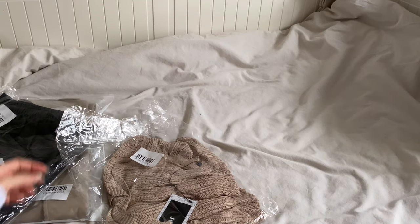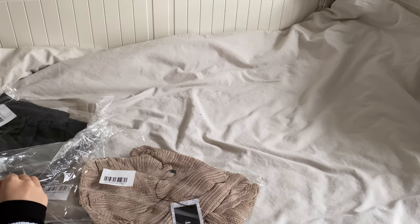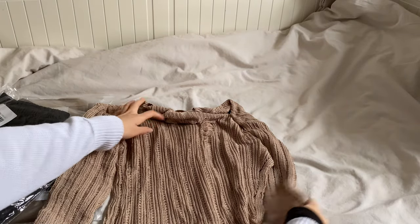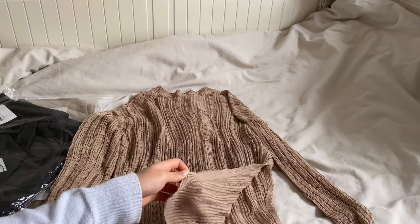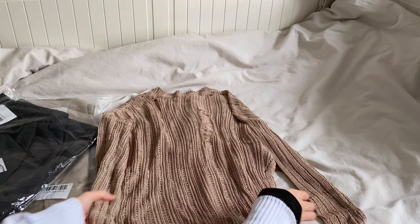And the rest of these I think are bottoms, so I'm gonna open the last top. And I think this is a knitted sweater. Yes, I know this looks like it's damaged. It's not, it's supposed to be distressed. Oh my gosh, I really wanted the distressed hoodies, but obviously it's winter, so I didn't want to get it. But this one is super, super cute.